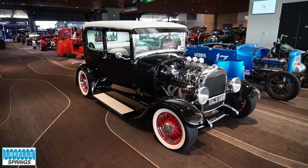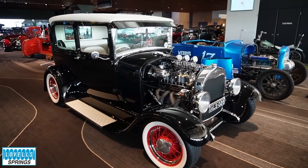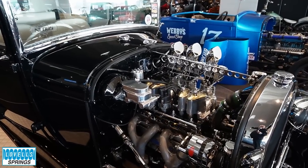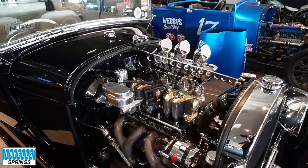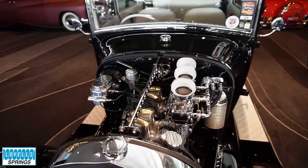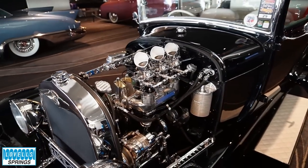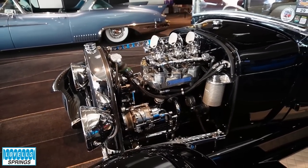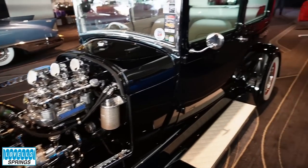Now have a look at the overhead gear on this engine. Very unusual. I don't know exactly what it is, but someone might be able to make a comment and tell me what it is. And then it looks like it's got a bit of aircon and all hanging off the side of that as well.